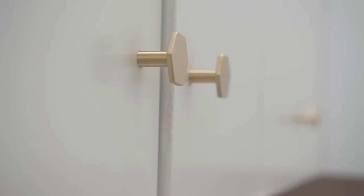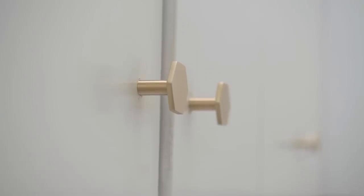I think it adds something to this all white cabinet system thing going on here. They're kind of a piece of art, but they're also knobs, obviously. If you are switching out your knobs in a rental, make sure you keep the old ones, so then you can switch them out when you leave and you can bring your new knobs to your new kitchen.